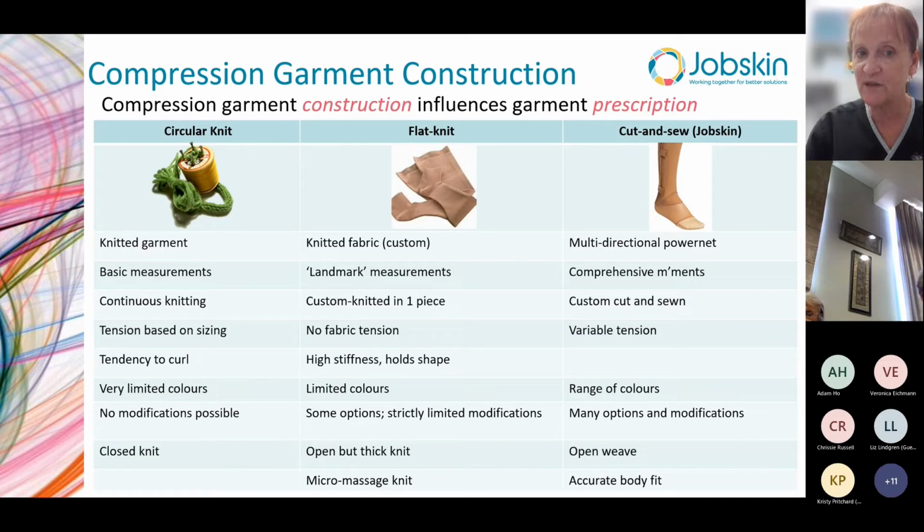At the other end of the spectrum, there is a flat knit garment. These are knitted and they are heavyweight. They are a much stiffer garment, and so they hold their shape and they can ride over creases in the skin. So they are safe for somebody who has that lobular appearance to their limb, or where they have a very marked anterior ankle crease or crease at the wrist.